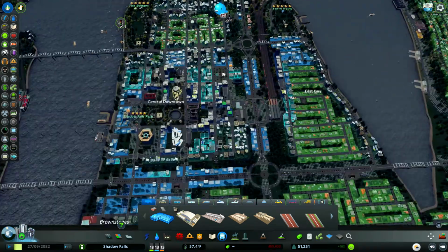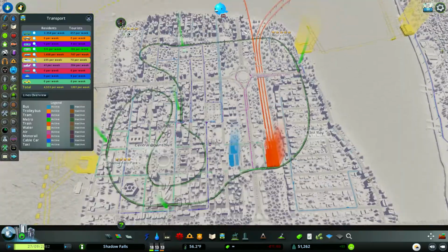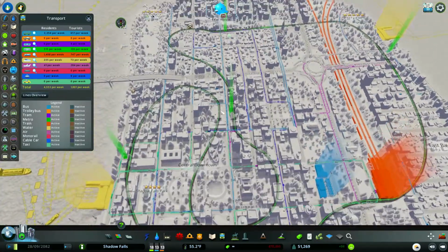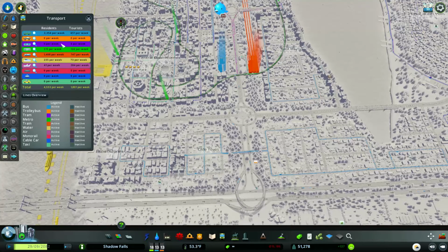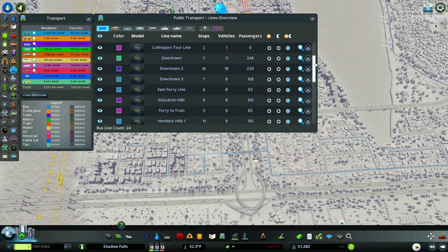Let me show this again. I have so many bus lines. I have 3 bus lines that just go north and south from residential down to all the commercial. Here's a bus line. Here's a bus line. Here's a bus line. I also have a bus line that goes from the train over here and back and forth like this, and another bus line that connects over here. I got lots and lots of bus lines. I have 2,300 people using my buses on a regular basis. These are all my bus lines I have.